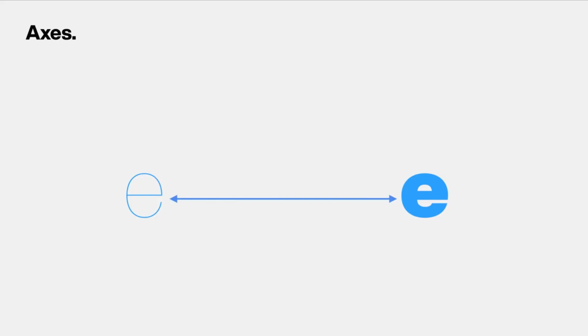And second, there are axes. And axes are the lines of variation between the masters. So the most popular axis in variable fonts these days is the weight axis. And as I mentioned before, Helvetica Now has a weight axis that goes from thin to extra black.